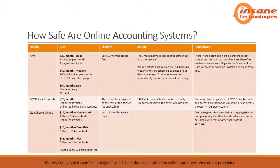When it came to data privacy, and this is a really scary one, Intuit, QuickBooks, says you also give Intuit permission to aggregate your non-personally identifiable data, which you enter or upload, with that of other users of the service. So they're probably using that for statistics. They could also be using it for marketing, and they possibly have something in another term that allows them to sell off that demographic information. So maybe they're trying to find out how much, on average, percentage of expense are businesses spending on IT, and then they can report on that.